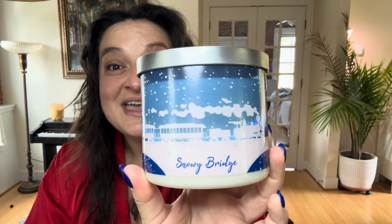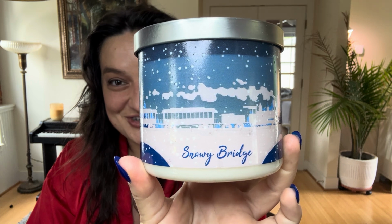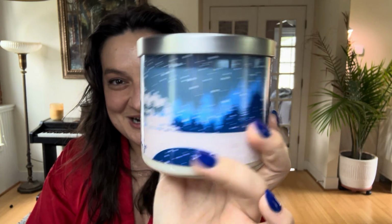So quickly, I've been talking about this one. I brought home Coral. This one was on clearance and I loved it from the Christmas season, and I have had it in daylight form, but I've never bought it in an actual candle form, and I really liked it in daylight form, and that is Snowy Bridge. I just thought that was a really stunning motif, although we're going to talk about the way that these designs are coming across here in a second.